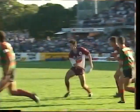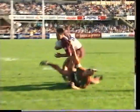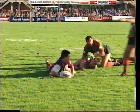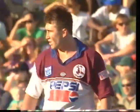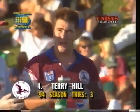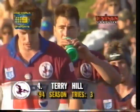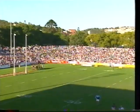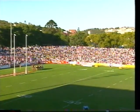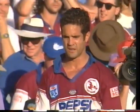Well, this is the try from another angle. Terry Hill. He knows to keep that arm that's carrying the ball above the grass. He did it. Slammed it down. Third try for the year for Terry Hill. So Manly grabbed the lead for the first time in the game. Well, that's not quite right.